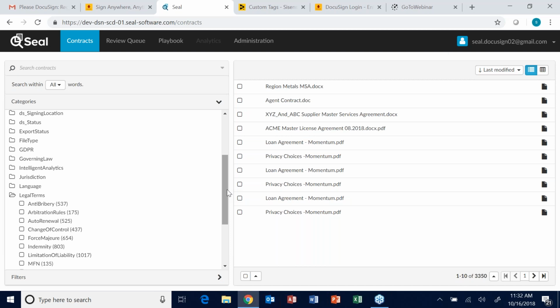Now, when we filter using analytics, we're not just looking for specific word matches, as you saw when I conducted a Boolean search for the words renew and agreement. Instead, with these legal terms, the solution is looking at different ways that the obligations can be written, and it picks up on the intent of the language and all the different forms of meaning, and then it presents it to the user. So, for example, in the use case of a procurement user, let's just say that I wanted to, again, review my auto renewal obligations.